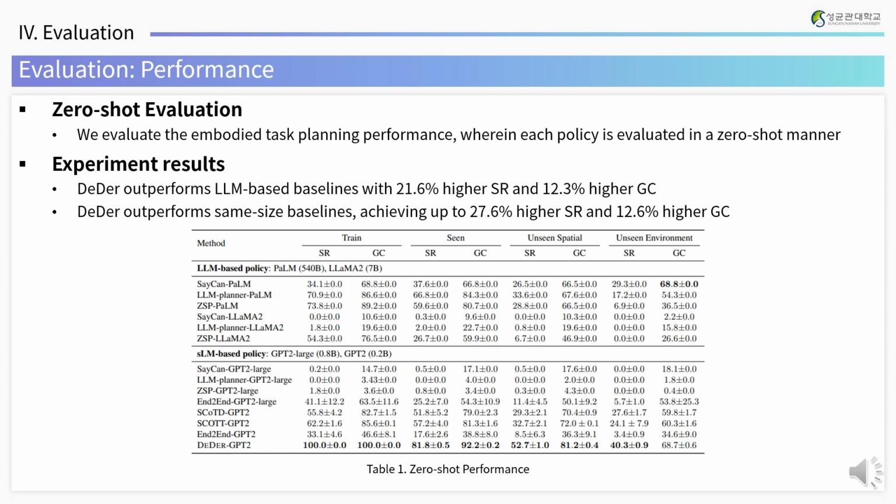It's especially notable given that the LLM-based method relies on PaLM with 540 billion parameters, which is about 2,700 times larger than DEDER. Despite its much smaller size, DEDER still achieves a significant performance improvement. Moreover, when compared to baselines of a smaller parameter scale, DEDER shows improvement of up to 27.6% in success rate and 12.6% in goal condition success rate, highlighting its strong effectiveness for embodied task planning.